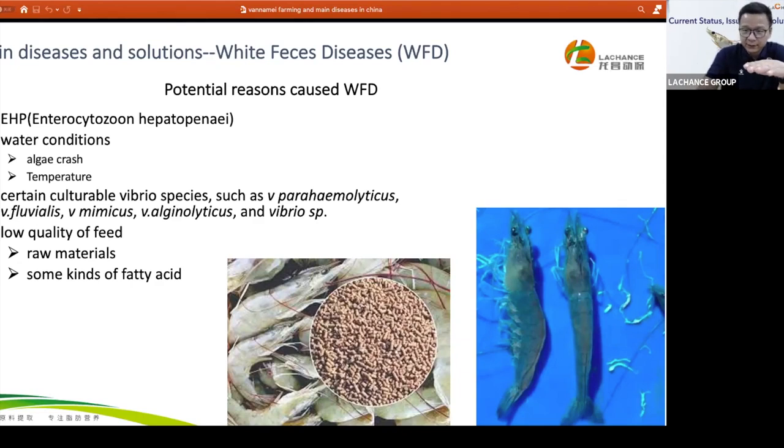Because this kind of raw material contains two kinds of saturated fatty acid. So I think in the late part of this year, a paper will be released soon. ICI papers will release, based on our Chinese expert who is conducting this project. He found two kinds of fatty acids can cause white feces. The first causes intestine inflammation, then finally causes white feces in the shrimp. Okay, this is for sure.